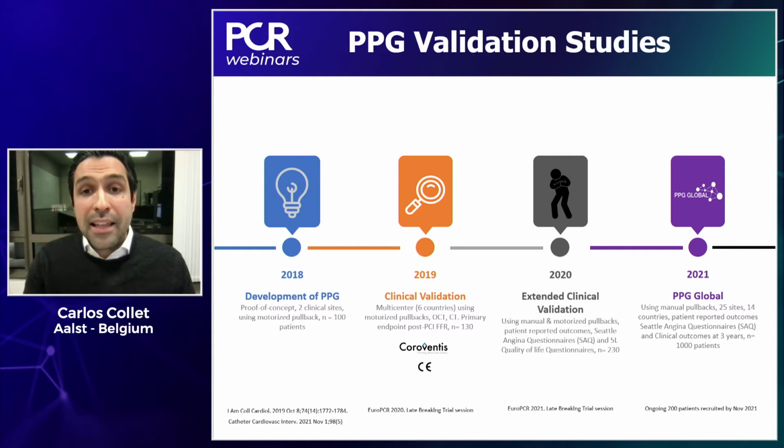Then we extended the clinical validation and we added now 230 patients, this time with manual pullbacks. And in addition to all the information that we have from the functional perspective, we added questionnaires of angina before the PCI and after the PCI to understand what was the rate of recurrent angina after PCI stratified by the PPG, and if the PPG was able to identify those that would benefit the most from PCI.